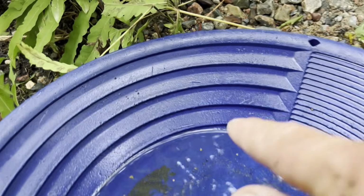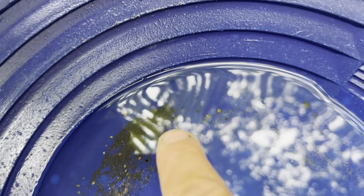All right, and from that we actually did get one small piece of gold right there. Mighty small, that's for sure. There was just a touch more black sand in this stuff here.